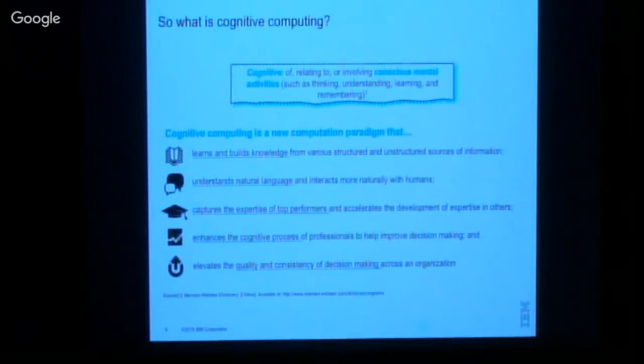Third, it's something that captures the expertise of top performers. So it's a learning system, but we don't necessarily want to just learn from everything that's out there. We want to learn from the best. So we want to learn from how the top performers treat their patients, either through past historical cases, or we'll even get down to the point where we'll interview these physicians, the experts in the industry, and see how they make decisions, why they make certain trade-offs, and try to build those things into Watson.